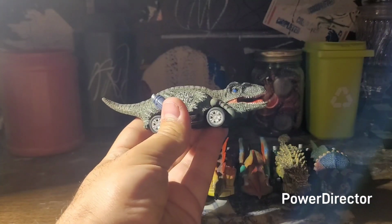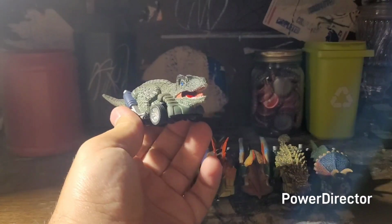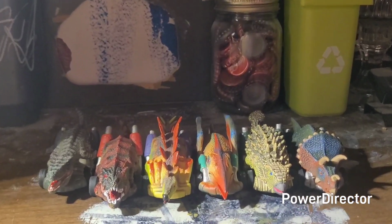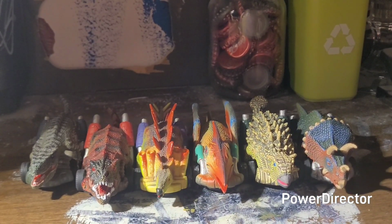Hang on, I gotta get these into the camera better. There we go. And this one, I believe, might be another T-Rex, or might be a raptor. And there they all are, all 6 of them splayed out. I'm gonna just do a little thing where I pull them back and see how fast they go now.